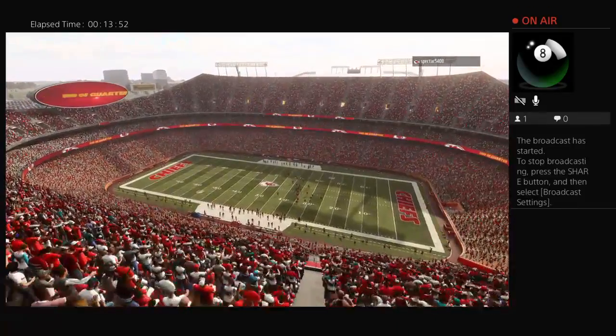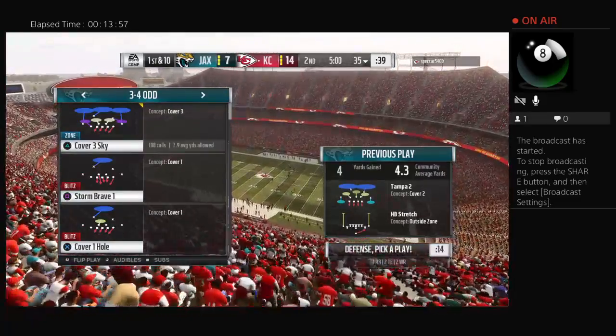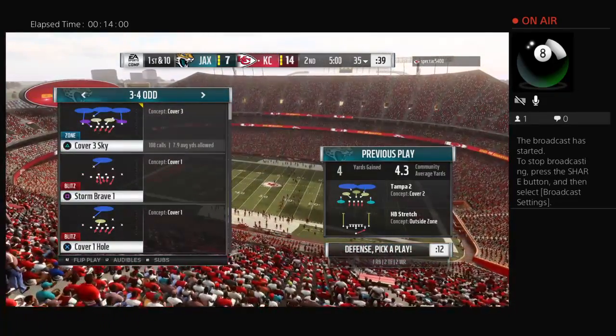Back now with Charles Davis. I'm Brandon Gaudin as the Chiefs are in possession of the football as we begin the second quarter. And they've got it here with a first down.